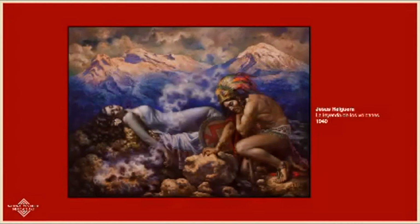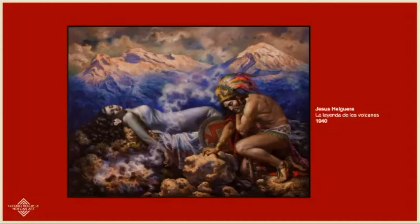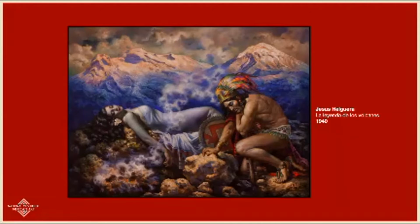Jesus Helguera was one of many artists who were painting stories and narratives of Mexicanos post-Mexican Revolution, right? To give you an idea, the Mexican Revolution, this civil war, would go on between the year 1910 and 1920, where close to 2 million people would die in that war. And so after so much bloodshed and after such a gruesome war, Mexico was left asking itself many questions, including, what is our identity? What just happened in the last 10 years, and where are we going next?